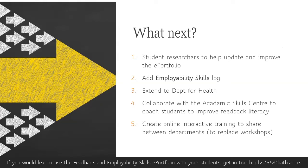We're also extending to another department, Department for Health, and I have a collaboration with the Academic Skills Centre, who are making some resources to help coach the students more on feedback literacy. Because it's going to be even more students this year, I'm creating some online interactive training to coach the students on what feedback is, how they can use it, why the ePortfolio is important, so that we can then share that within departments in university.